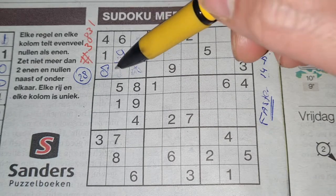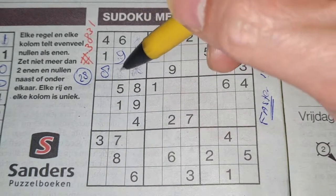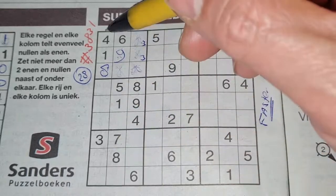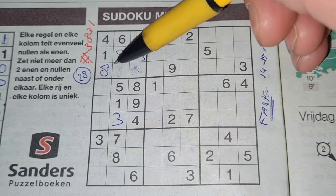Okay. 4 missing numbers in this big square. One of the missing numbers is 3. We see here 3 in the third row, so no 3 in these 2 boxes. So 3 could be here, could be there. 3 in one of those 2 boxes in this column. 3 in the first column. So between the first and second column, the only place left for the 3 should be there.